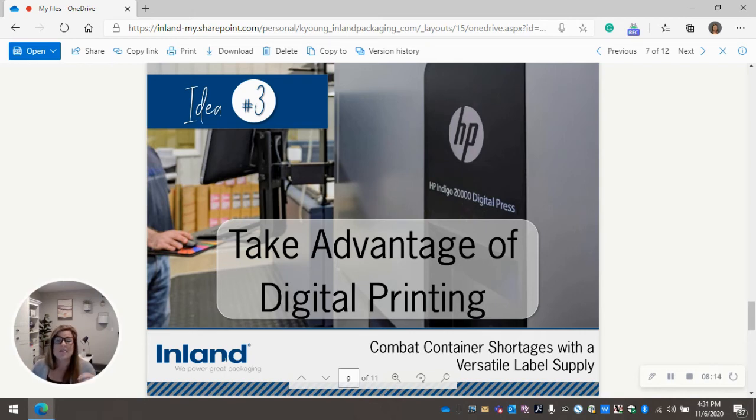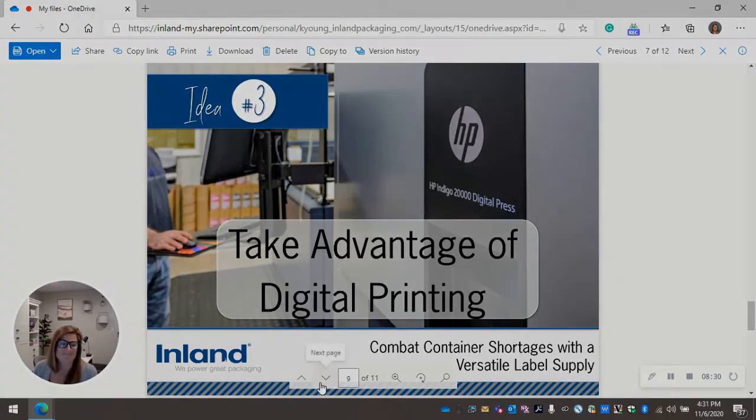or you didn't. These are the small to medium runs with the quick turnaround time that you can receive with digital printing, and it will come in clutch as the crazy dynamics of your supply chain hit. So just roll with the punches, make sure you keep digital printing top of mind.